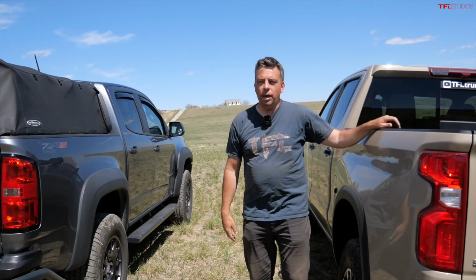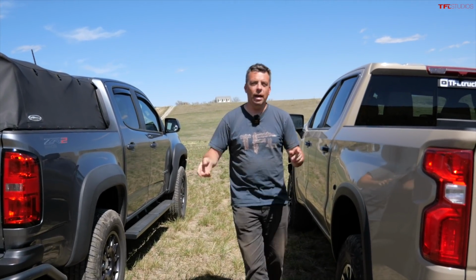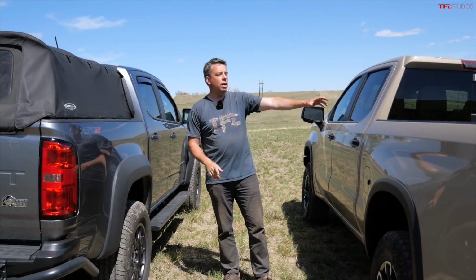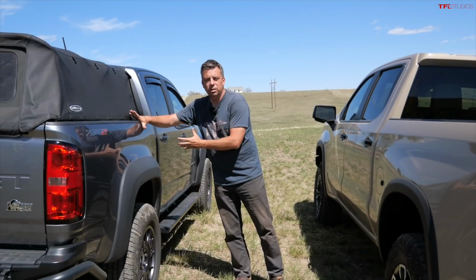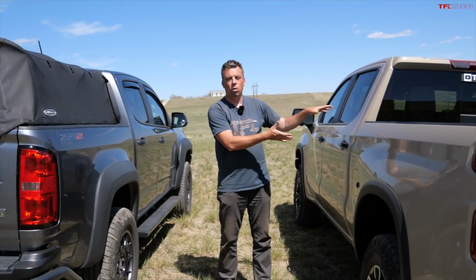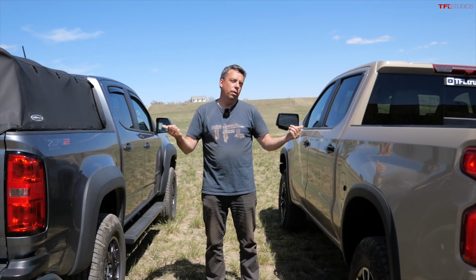All right, sounds good. Of course, there are a couple more considerations when you compare the Colorado ZR2 versus the Silverado ZR2, and that is towing ability, payload, and price. This truck right here will tow up to 5,000 pounds. This truck tows almost 9,000. This truck, when new, was about $51,000. This truck is $67,000 and above. So yeah, this truck is quite a bit pricier and can tow more, and maybe has a little more payload, but you have to pay for it.